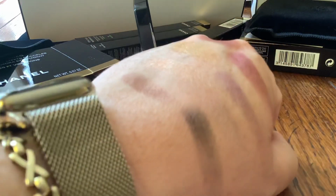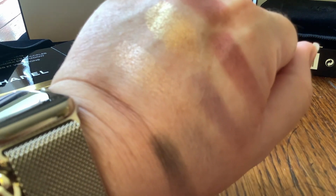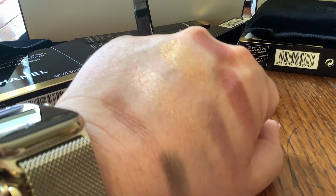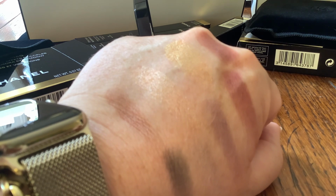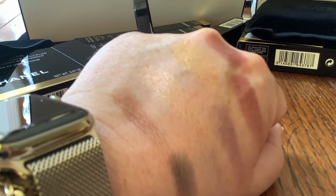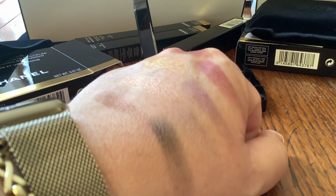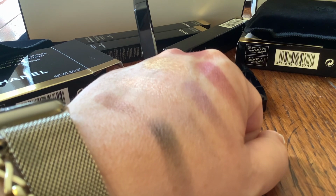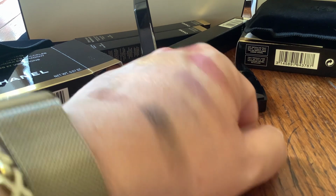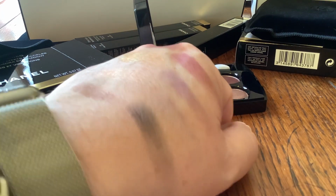So you would be getting that. And then a more mid-toned, nice brown, actually, that's going to suit a lot of people. So that's also quite an unusual selection for Chanel in recent years. They all are appearing in the swatches on my hand not to have bags of fallout. They're not powdery. They're reasonably evenly pigmented.